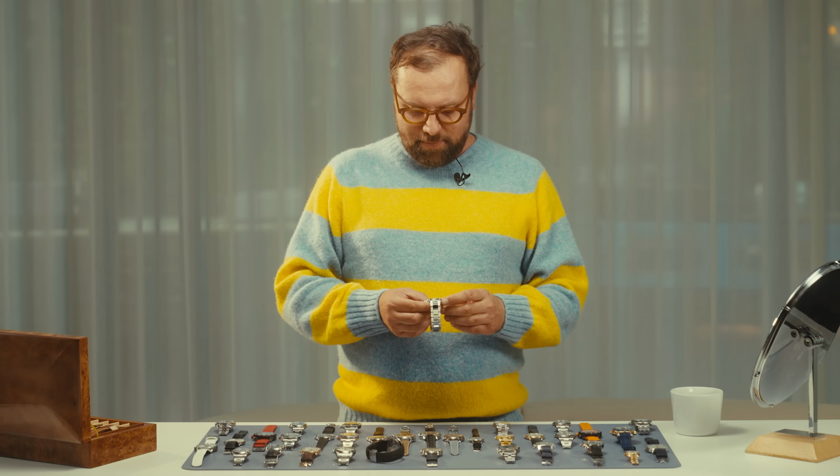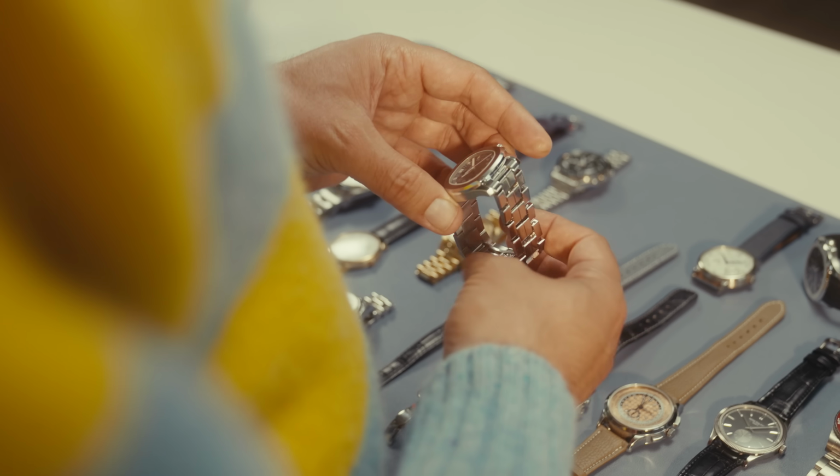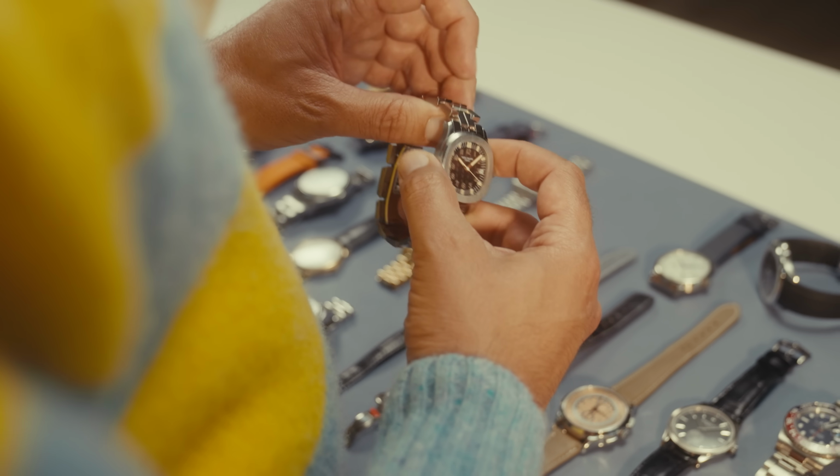It reminds me of my BMW M5. Ridiculous. That's a ridiculous statement. So this watch is very similarly aged to my BMW.